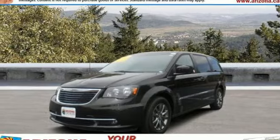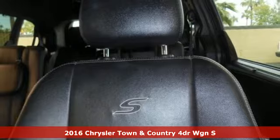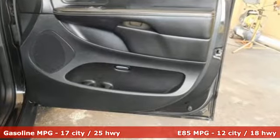It's a certified 2016 Chrysler Town & Country. Make the most of every trip with the versatility and efficiency of the world's most trusted minivan, the Chrysler Town & Country. It's well equipped with features you need.